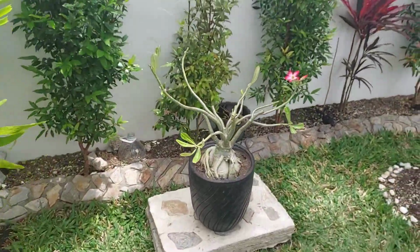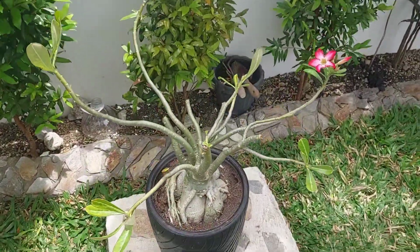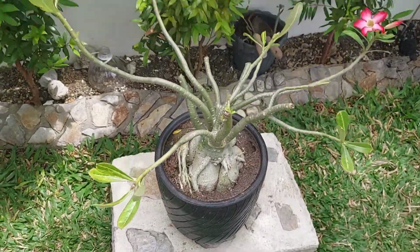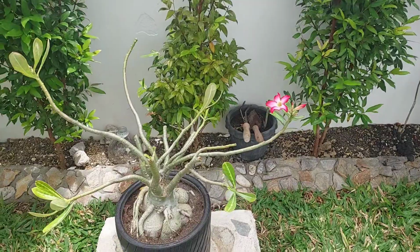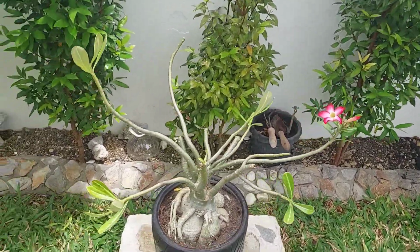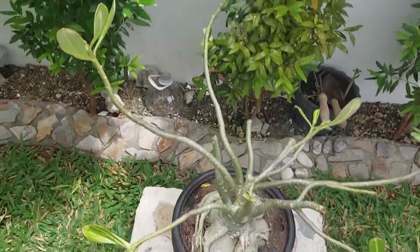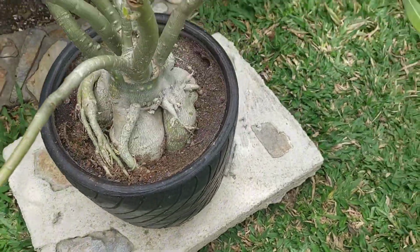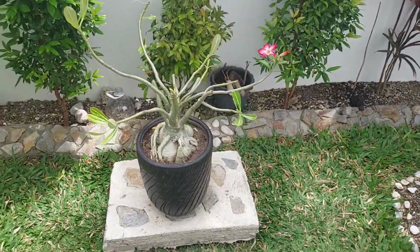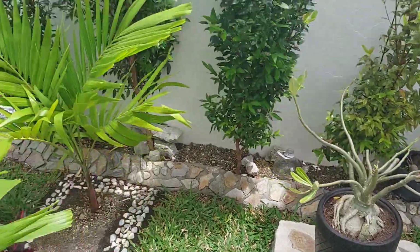This is another desert rose that we brought downstairs. He was up on the patio, and he had lots of disease on every branch. So I took off almost every leaf, and I washed it down. And he seems to be recovering now as he's getting new growth starting. So once he's recovered, we'll put him back up top on the patio.